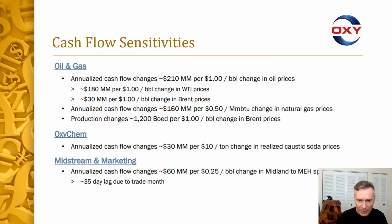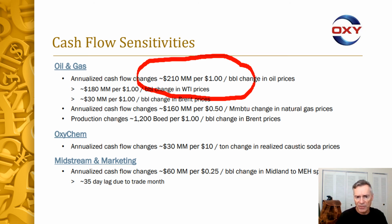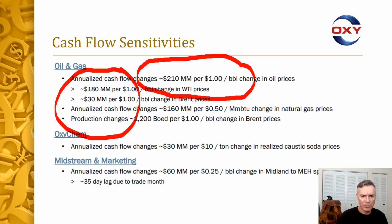Cash flow sensitivities. So this is an interesting slide for me, and it's the last one. I'm going to wrap it up here. Annualized cash flow changes, $210 million per $1 per barrel change in oil prices. What is particularly of note here is the difference between the impact that West Texas Intermediate and Brent have, respectively, on Occidental's cash flow. So a $1 change in West Texas Intermediate is an annual cash flow change of about $180 million for each $1 in the change in the WTI price, whereas for Brent, it's $30 million per $1 change on an annualized basis. So you can see at a glance what the difference is when the oil price moves just a dollar for a massive driller like Occidental.